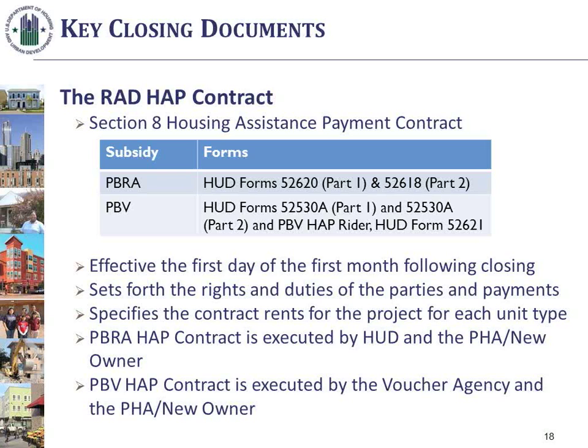For the PBV, we use the HUD forms, 52530A for new construction. In mod rehab it might be the B, but mostly we've been talking about the A. Since we are using regular forms for that, we do have a RAD PBV HAP rider that you also must complete, and that becomes part of the HAP contract.